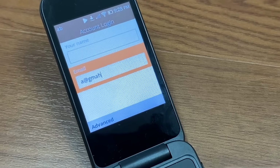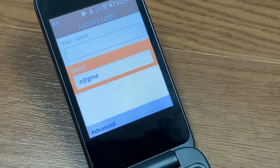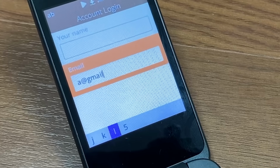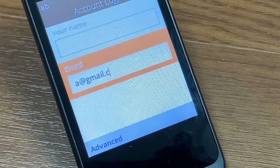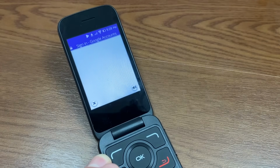M-A-I, not H. Gosh dang it. No, I'm used to being in the App Store. Okay, I-L, where's L? J-K-L. And we gotta go .co. Setting up account. Oh no, you can sign in.